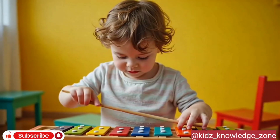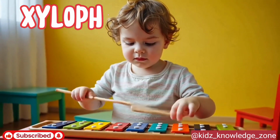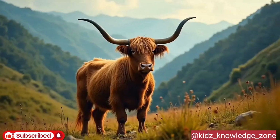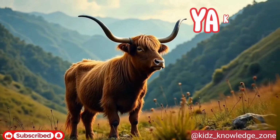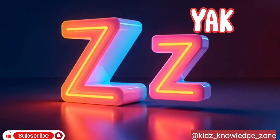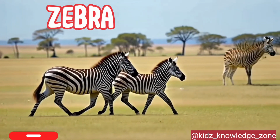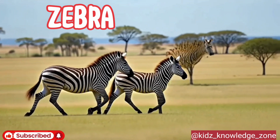X is for xylophone. Y says yak. Y is for yak. Yak. Zebra. Now we know our phonics sounds. Sing them loud and clear.